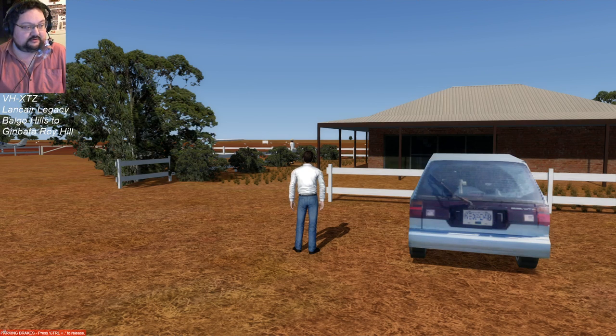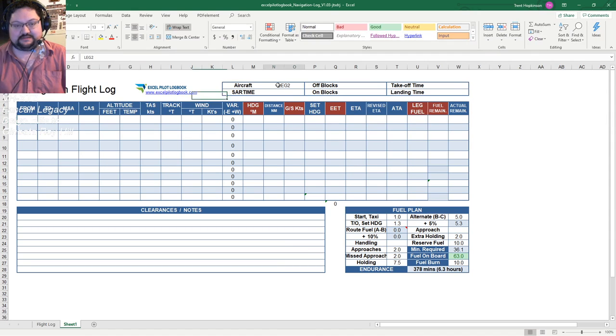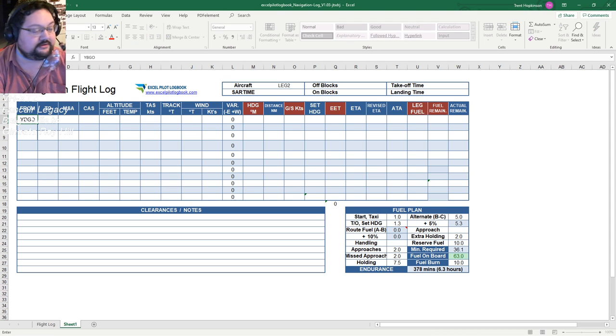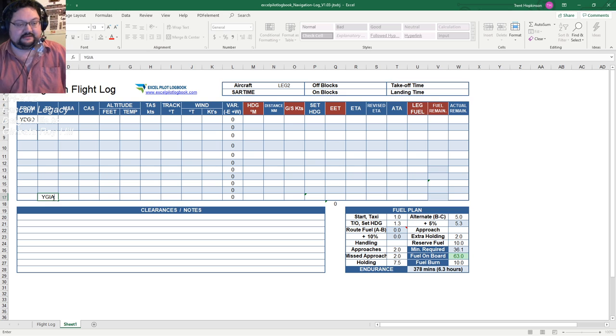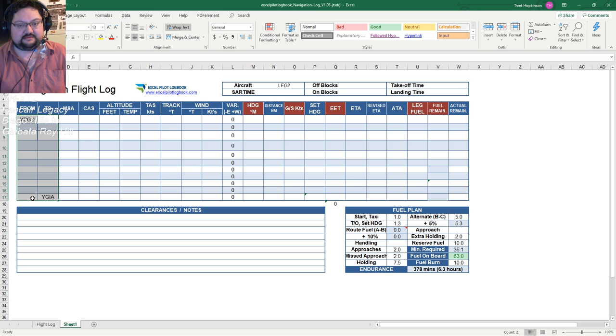But just so we don't go blasting off into oblivion with no clue, as would be our normal way of doing things, we're going to be filling out one of these again, a Legacy 2. This is an empty navigation log, and we're going to be flying from YBGO, Balgo Hill, to somewhere, and at the end of this, we're going to be at YGIA, our destination. Now we've got to fill in everything else in there.